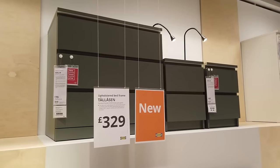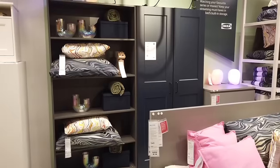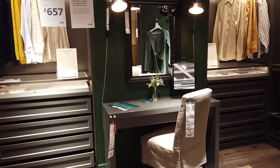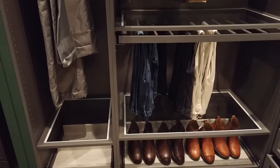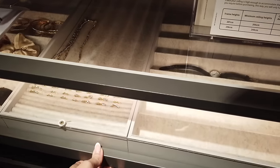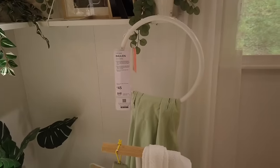Had to show you this PAX wardrobe system in here. This looks like such a great wardrobe room. Absolutely love it. I adore this kind of moody colouring and mood board. I think it works really well. And they've got loads of different colours of the PAX systems. You can make it however you want.